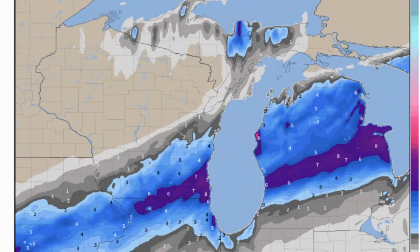And then go north of the 5 to 7, north of that heart of the heaviest snow, and you're 3 to 5 up through Cadillac to maybe Traverse City and much of northern lower Michigan, because there's some lake enhancement off of this thing.